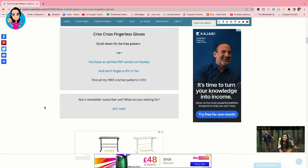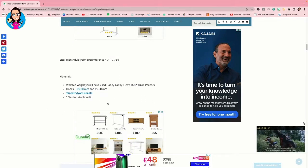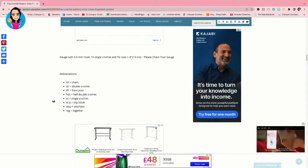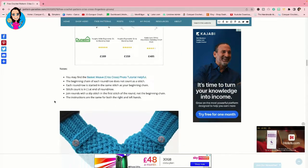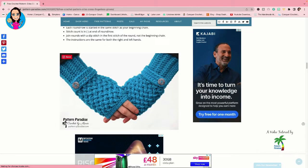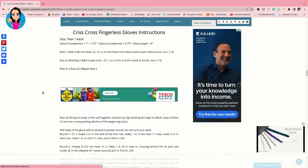Lots of adverts. Right, where do you go? Scroll down for the free pattern. Okay, so here we are. So that's the materials she's used. And then we get to the abbreviations, a little bit of information, some notes. I do like this little strap around here. That's nice with the button. And then we get to the pattern.